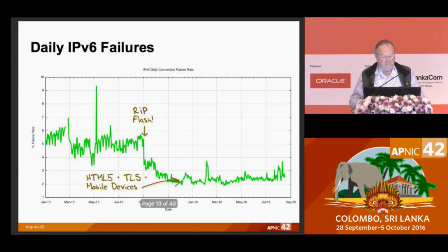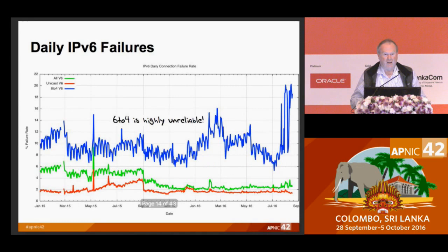Really bad. Really bad. When you actually sort it out, one of the most common problems with V6 is tunneling. Any transition approach that uses tunneling means V6 is completely stuffed. You shouldn't use it. 6-to-4 is horrible. Teredo is horrible. Any form of tunneling is horrible. Either run native mode dual stack or forget it, because tunneling doesn't work. Its performance is shocking. And as you see, the blue line is 6-to-4. How good is 6-to-4? 20% failure rate. Why do you hate your customers? 20% failure rate isn't a service.